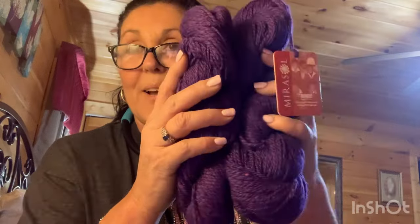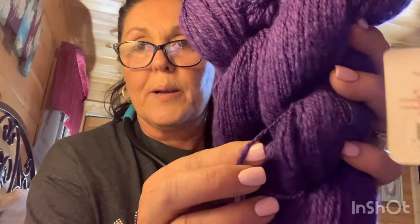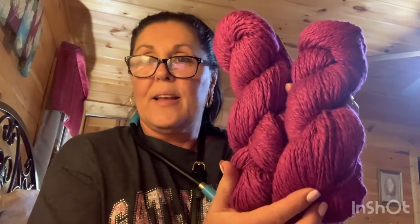The next one, the specs are the same. This one is purple. Is that not pretty? Yep, it's the same. Some people refer to it as bumpy, but it's just the way it's spun. It's beautiful. And then I got two of a magenta.